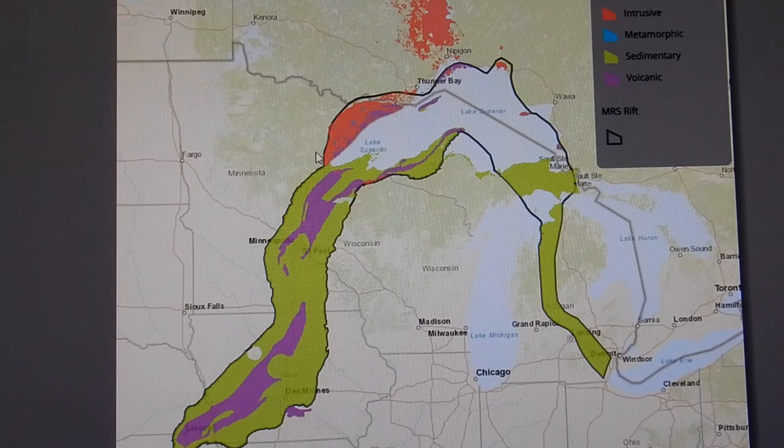To understand why there's helium production up in the Babbitt area, you have to understand this geology map here. The darkly outlined area is where the North American continent started to tear apart. This happened about 1 billion years ago, so a long time geologically speaking.